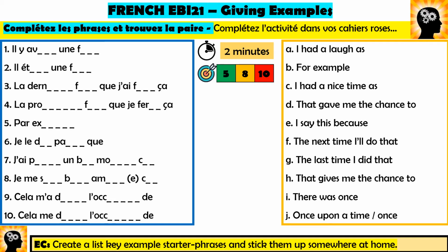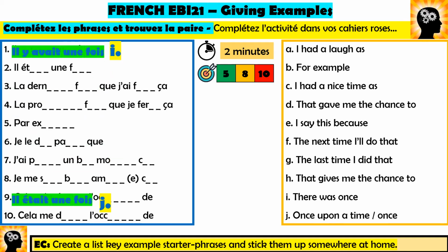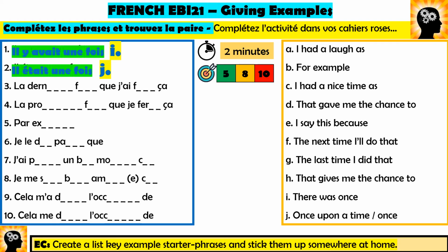Le premier, il y avait une fois, qui veut dire I, et il était une fois qui veut dire J. Use both of these. Tell a story. So once upon a time, I did this, or I did that. I love bowling. It's a chance to unwind and forget my problems. Also, I'm very good at bowling. Il était une fois que j'ai gagné une compétition contre les jeunes qui avaient 16 ans.